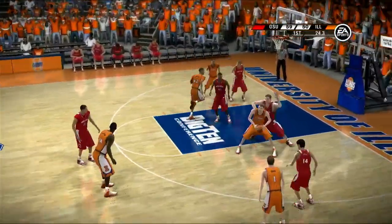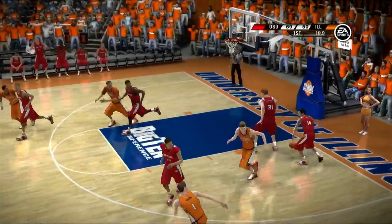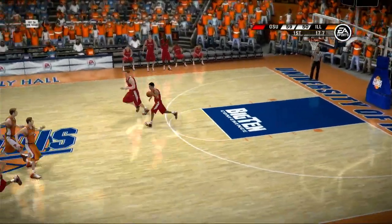On the dribble, gives it up. And, Dick, this is just playing good defense. And has it rejected. Defense did a great job with that blocked shot.